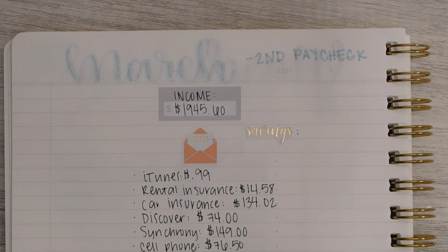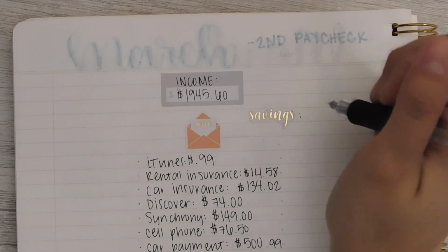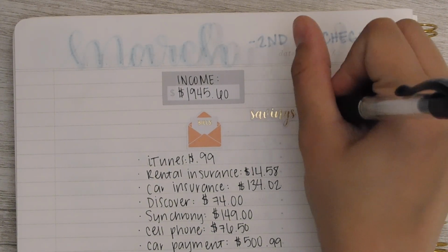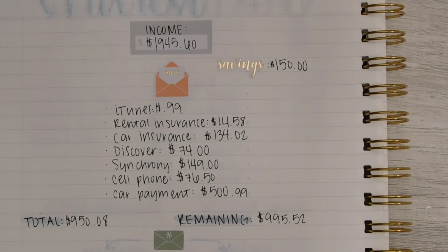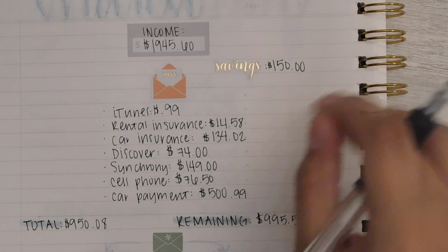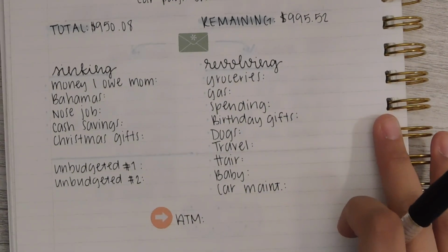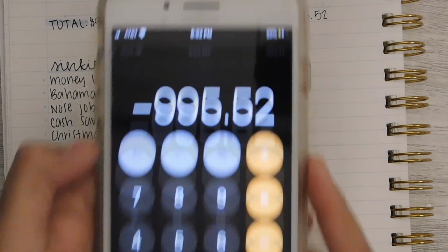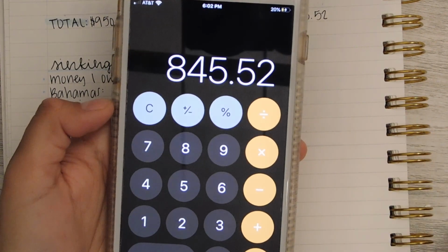I'm going to start automatically taking out my savings as soon as I get paid. So when I get paid, I'm transferring $150 into my savings account, aka my emergency fund. So that's what I'm going to start doing for at least the second paycheck. We'll see how the first paychecks go, but for the second paycheck, I'm going to automatically do that. So $995.52 minus $150, so $845.52.